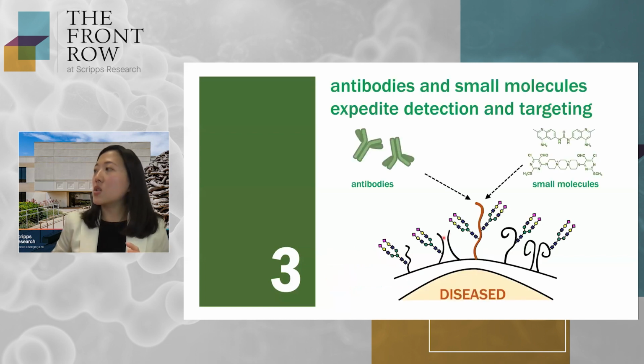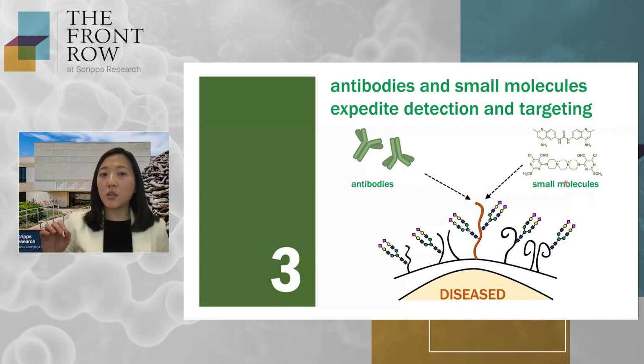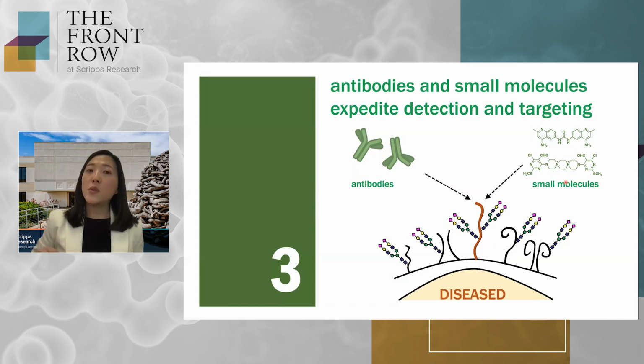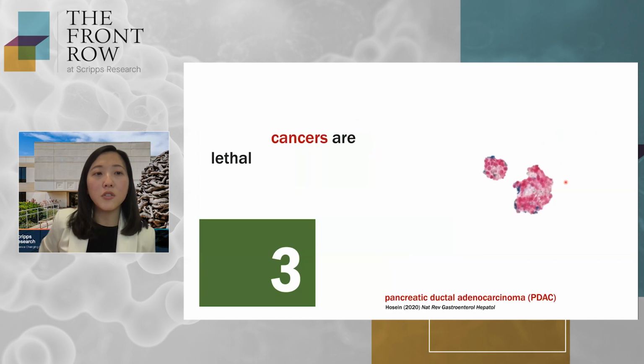And finally, we're exploiting that change in protein-level glycosylation. What we want to do is to identify what this protein is that has a changing glycan and that's occurring in disease, and to be able to come in and target this particular protein-glycan conjugate with either antibodies or small molecules. In the subsequent slides, I'll just show you a quick example of how we are thinking about a problem like this.